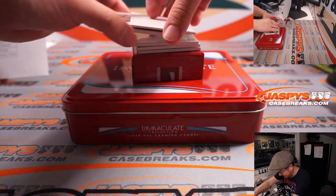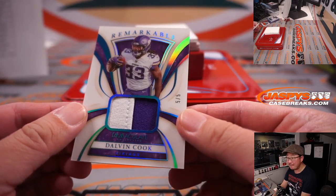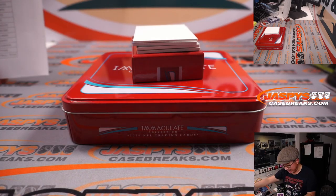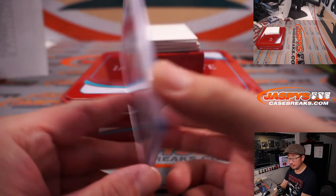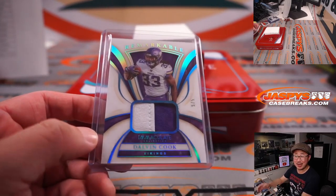All right, next is Remarkable Relic. Two-color patch. 5 out of 5, Dalvin Cook. We're starting to cook a little bit here. Kevin with the Vikings. And, of course, out of 5s and under, Kevin, get the train whistle. All aboard the Big Hit Express. Woo-woo!